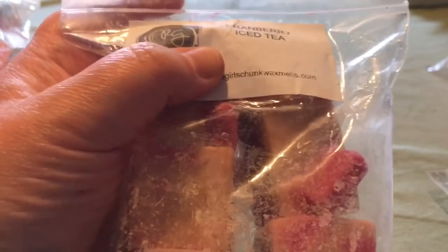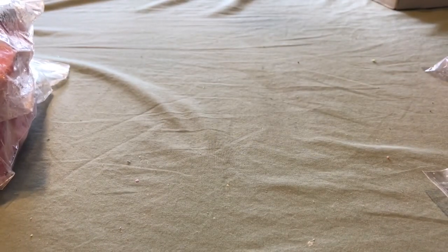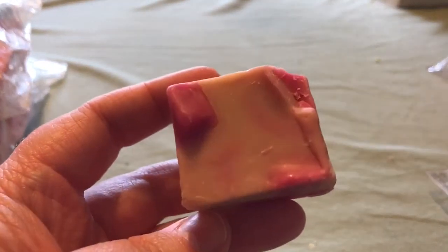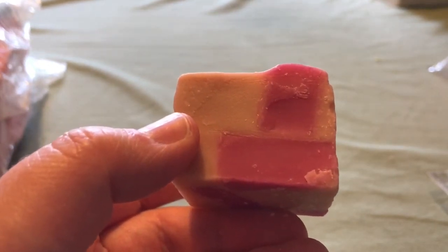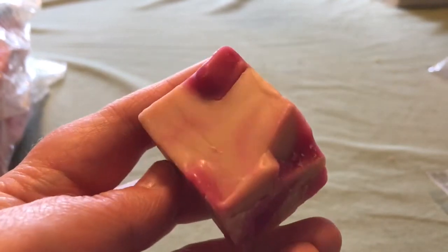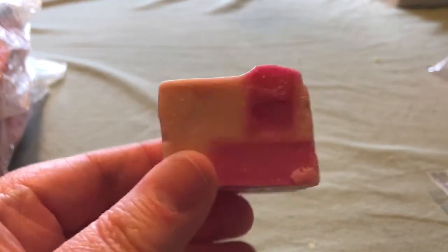And then this other one that I got here, my friend that shopped for me surprised me with this one. This is cranberry iced tea. She knows that I'm on a fruity tea kick, so she picked this one up for me as a bonus. And this is definitely a fruity tea scent. I mean, that's exactly what this is. You really get the iced black tea, so it's not a green tea or a white tea. It's an iced black tea, and then the cranberry. It really smells like one of those fruit-infused teas that you can get at like Starbucks. That's what it really reminds me of.